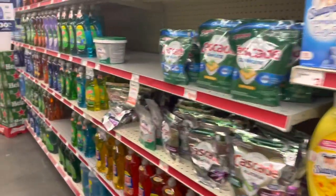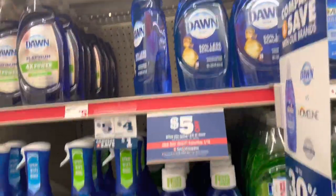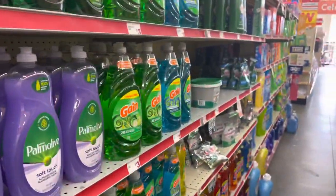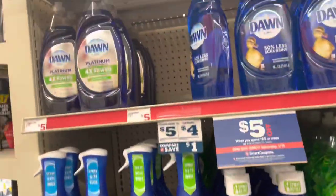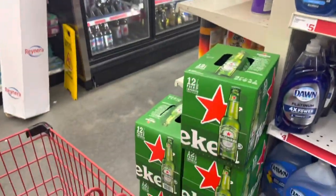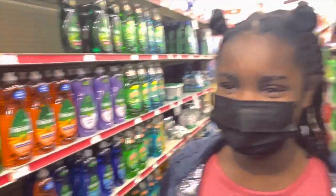All right, so first thing on the list, we need some dish detergent. Only dish detergent I like is Dawn. I don't get down with all that other stuff, especially not that. So let's get some Dawn. I like to get the big bottle, and I like to get this one. I have my little shopper with me, my little helper.